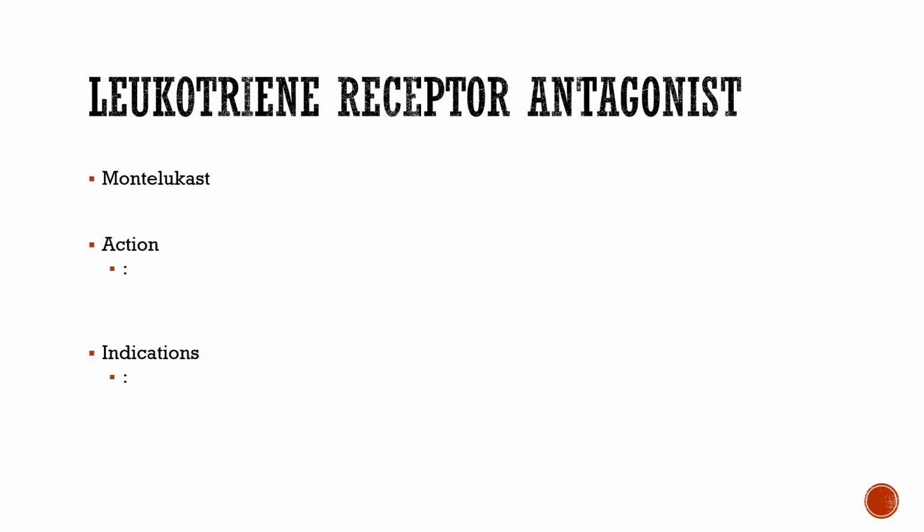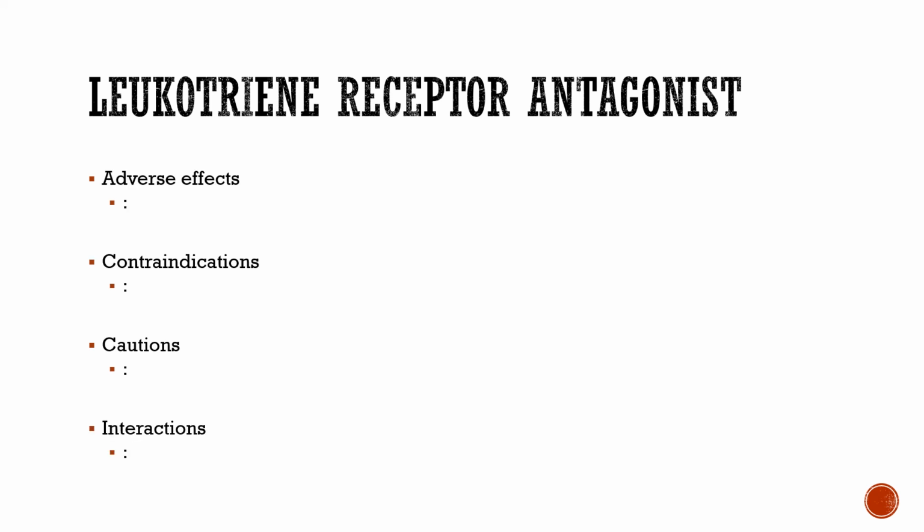Leukotriene receptor antagonists. Montelukast, that's also known as Singulair. You will see this from time to time. It's taken PO. This one blocks the effects of leukotrienes, so it decreases inflammation. We use this for asthma, including exercise-induced asthma. And that's the adverse effect.